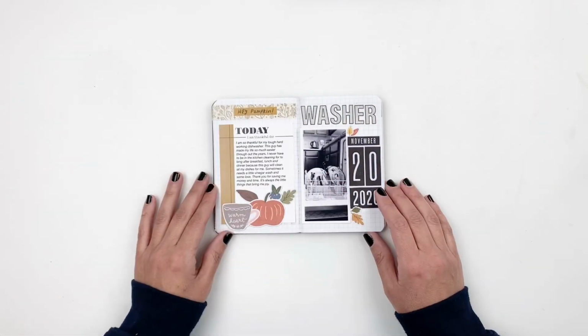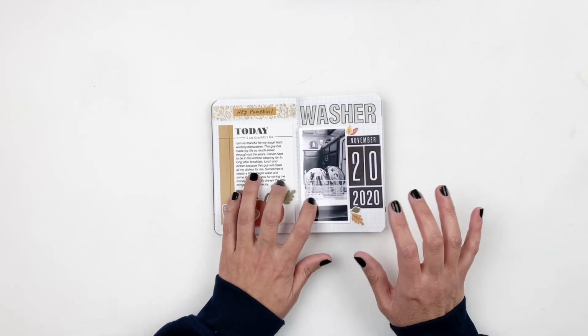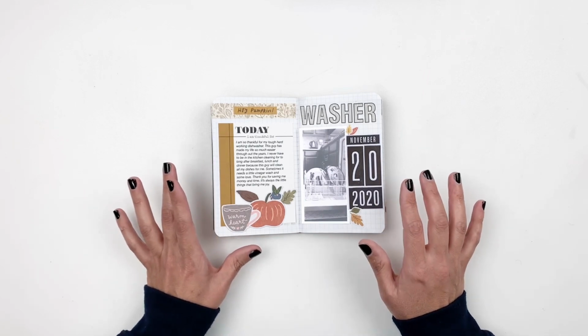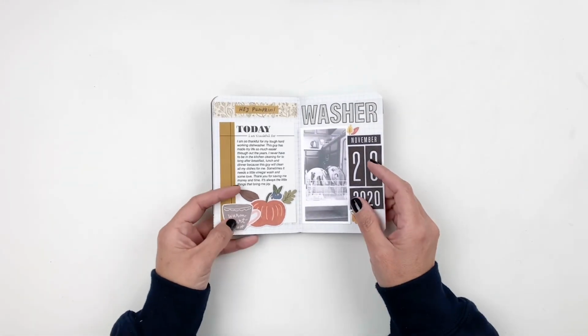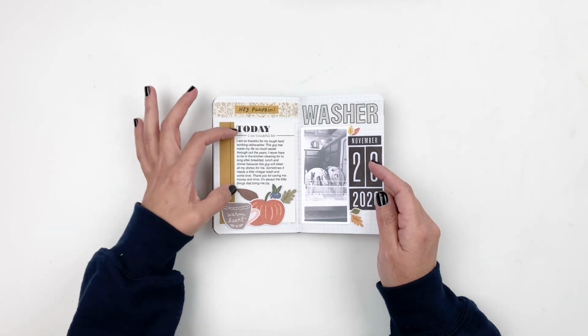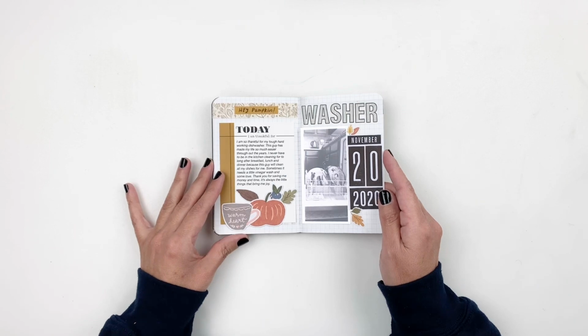Day 20 was something that made your life easier. And my dishwasher makes my life easier. I know anybody who washes dishes just hates it and loves their dishwasher. So definitely thankful for that. I always struggle using larger ephemera. So I tried my hardest to keep my journaling smaller so I can use those large ephemeras.